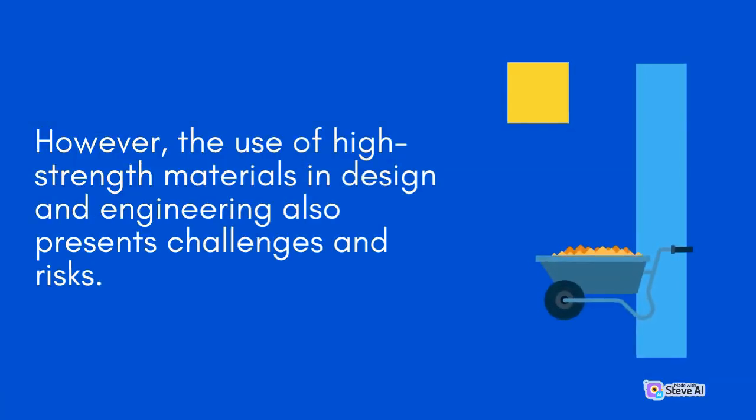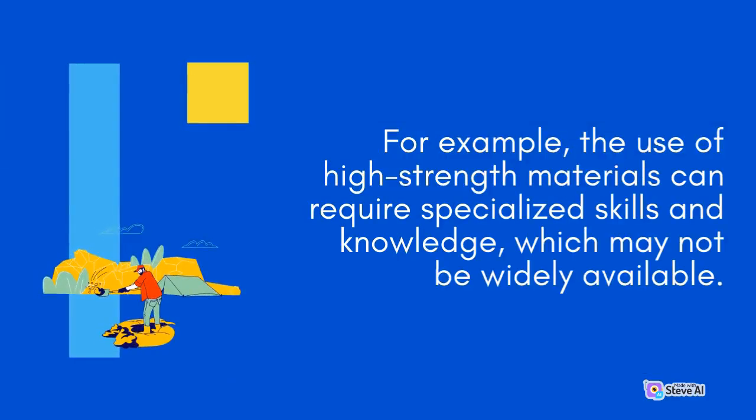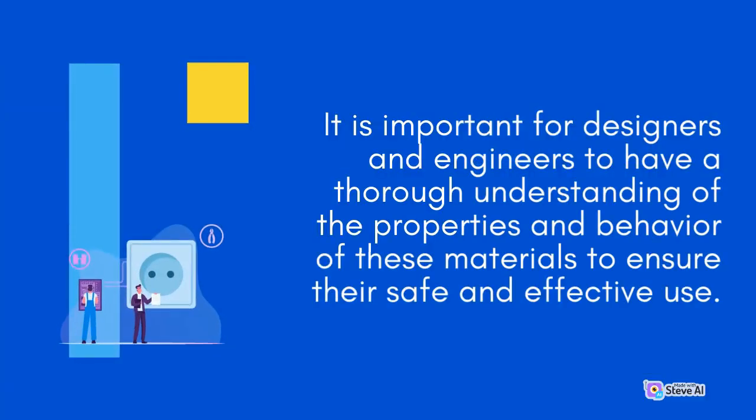However, the use of high-strength materials in design and engineering also presents challenges and risks. For example, the use of high-strength materials can require specialized skills and knowledge, which may not be widely available. It is important for designers and engineers to have a thorough understanding of the properties and behavior of these materials to ensure their safe and effective use.